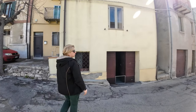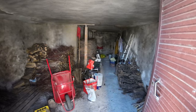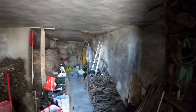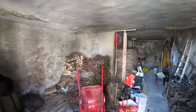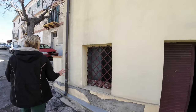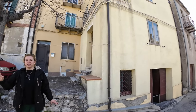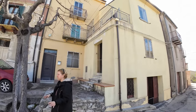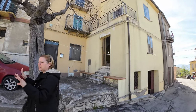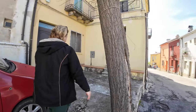We started from the garage. The garage could fit a small car. Now it's used just as storage, like a wood shed, and to store whatever you want. Okay, the plaster outside needs to be fixed, but it is a comfortable property also because there is the chance to park in front of the house. So walking distance from all the basic amenities, Liscia has everything, and parking. Okay, let's enter.